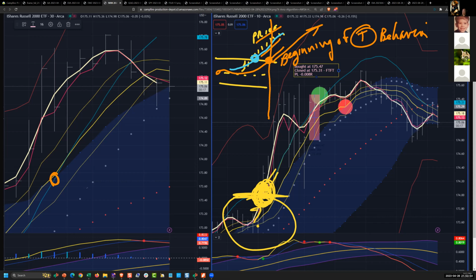And this is where the RL30 came out of the river. And I'd like you to start using standard colors so I can remember. But that's where price and RL10 got out of the river a little bit further back. But this is where trending behavior began, and you get that kind of a move. And then here's where the RL10 rolls over and crosses the RL30. That's your RLCO, regression line crossover outside the river. That's a P1.